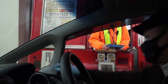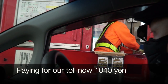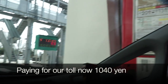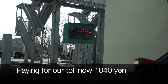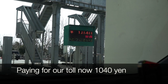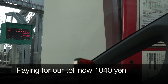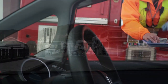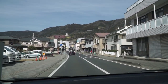Konnichiwa, ohayou gozaimasu. Hi, sumimasen. So that's our toll price. That's equivalent to $10, more or less. Sumimasen. Hi, this is such a cute town.